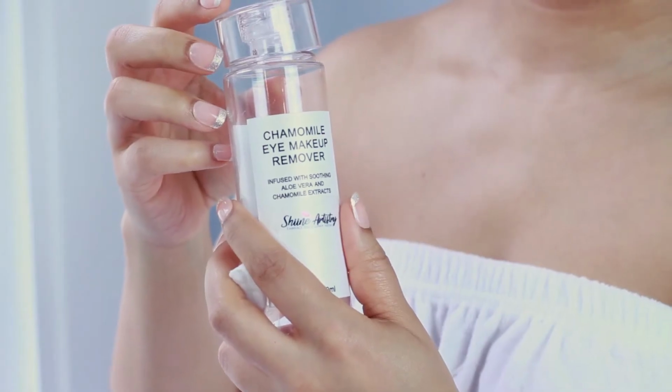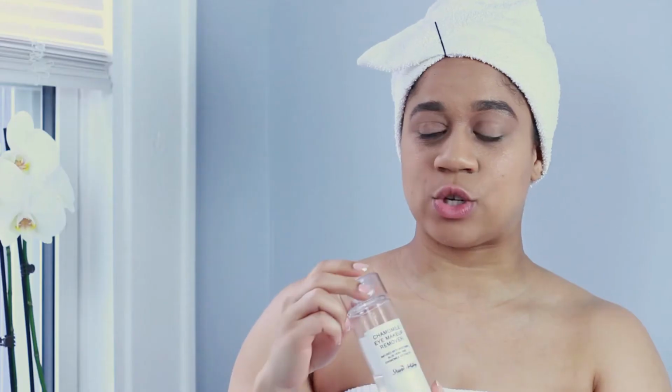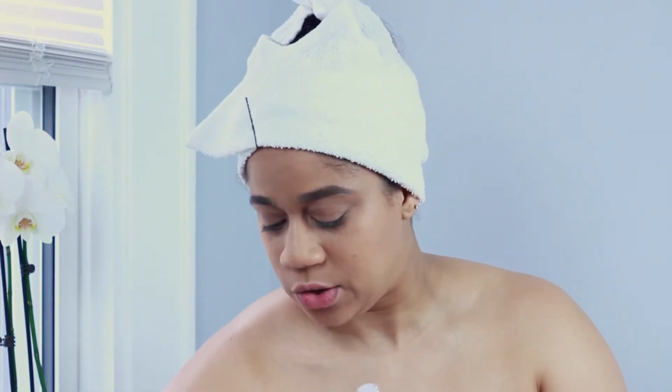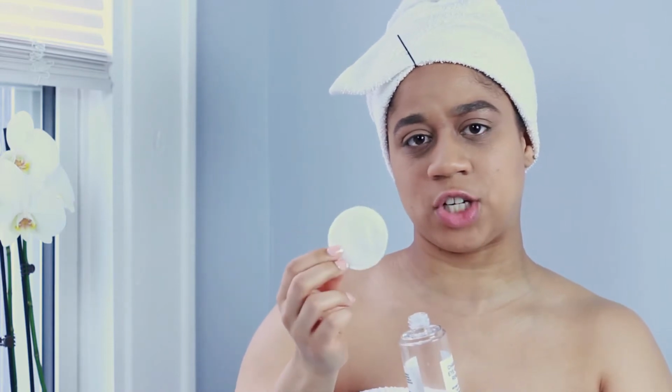So I do have a chamomile makeup remover. I love this thing. It smells so good. Just twist up the top. This is what I use to take off my makeup, just quick, simple. This is actually very soft for your skin as well. Just a few drops.